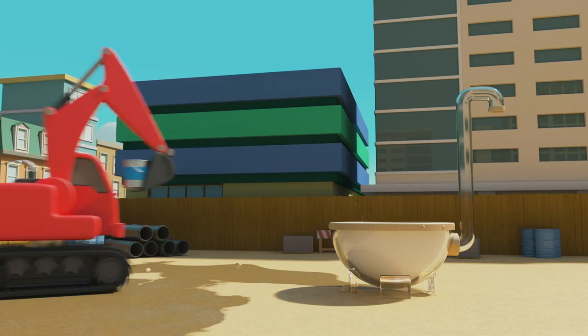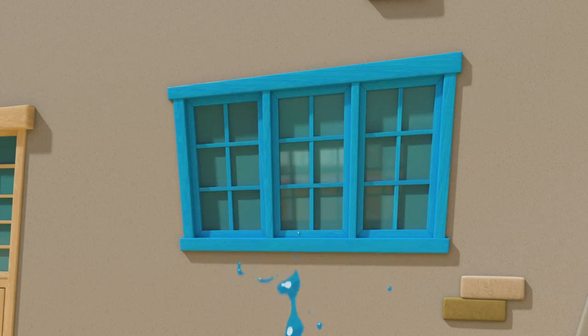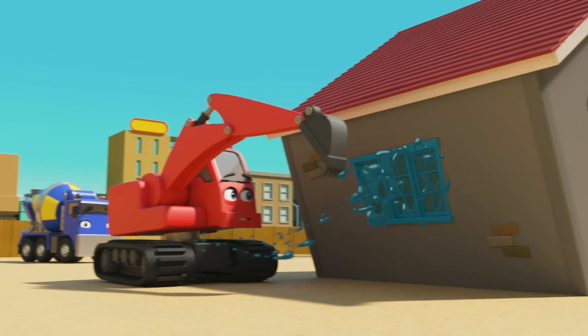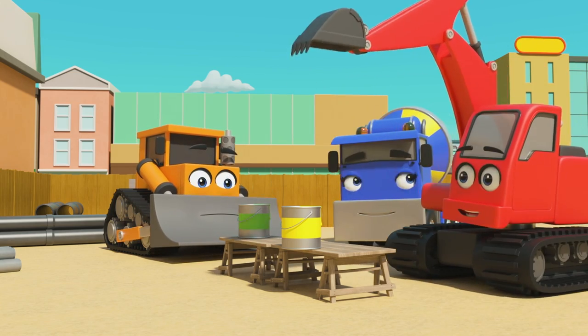Next up is blue. We have to mix it up. CJ collects the paint, gives it to Digley, and... There we go. The windows are blue. Nice work, Digley. Which colour next?